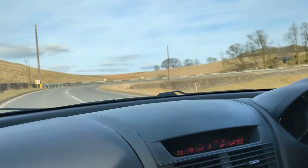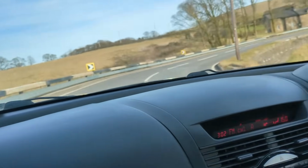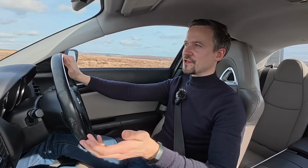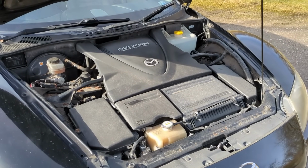The rotary engine, for all its positives, does have a fair few considerable negatives. That is in the day-to-day affordability and running costs and the reliability. Unfortunately, these engines need to be looked after more than your average piston engine. This car is designed to burn a litre of oil every 1,000 miles.